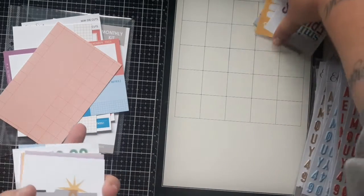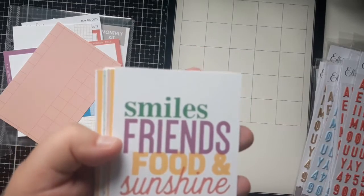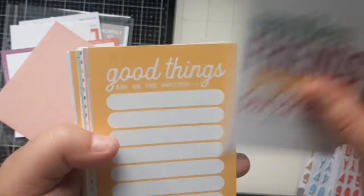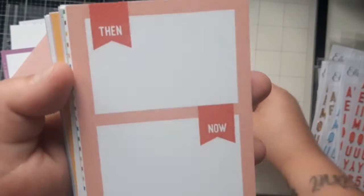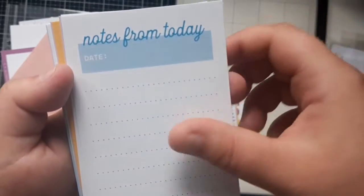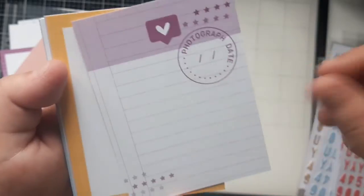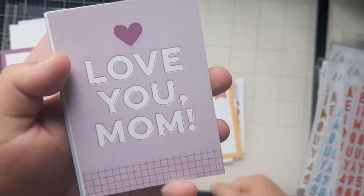So, I've got plenty in these kits to be getting on with. Or to help me get on with, anyway. I really like that one. That one I might not use.